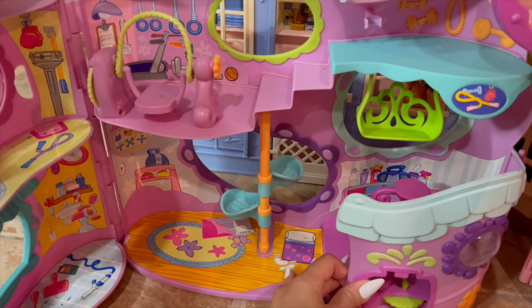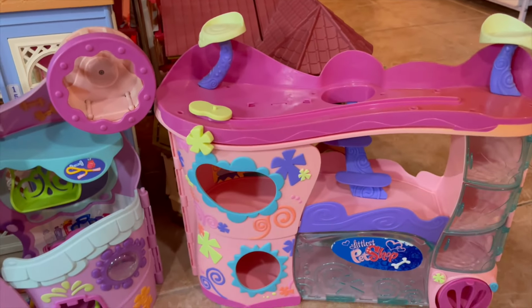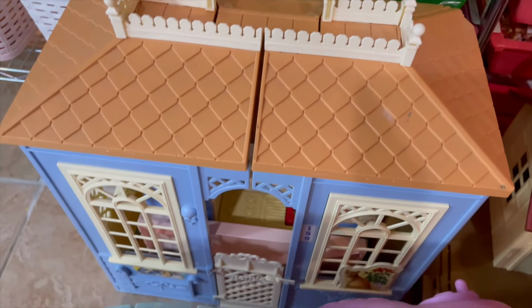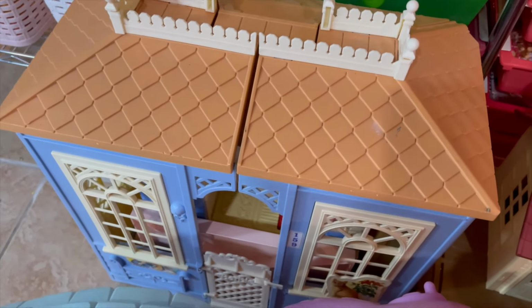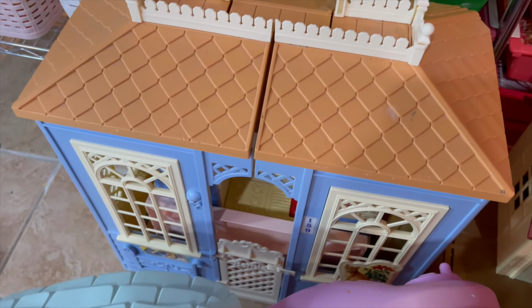But these play sets are in such great condition. This one I got with my friend Sierra. Same with these ones. I go to the thrift store near her house, which is a Savers, and I swear that store has the best items. Right here is a 1998 original Barbie dollhouse, and guess how much I got this for? Guess. I got it for $10, which is so great because I saw it recently sold on eBay for around $80. So crazy.